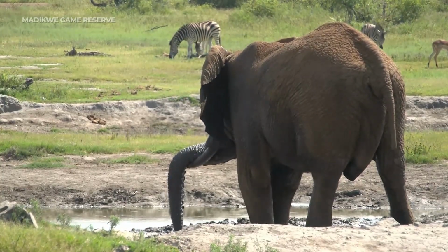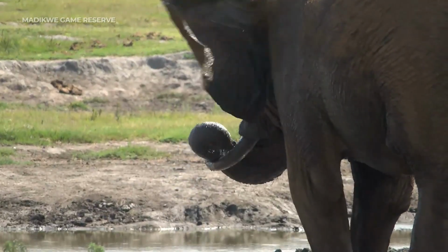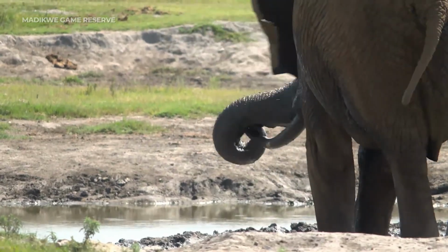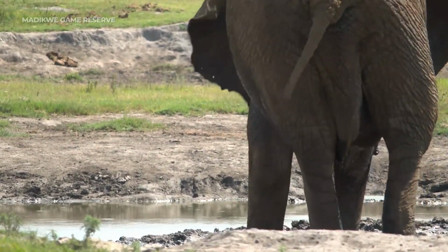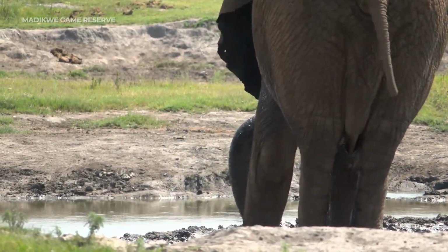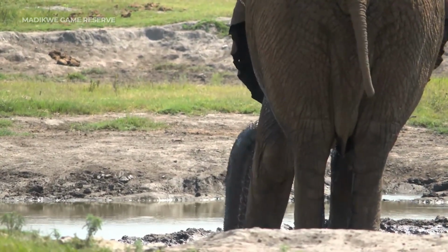So if you are on a walk and you smell that, take very good note of the wind direction and keep your wits about you. Not to say that every musting bull elephant is going to be aggressive, but the chances are that they might be a little less tolerant than an unmusting bull elephant, certainly.